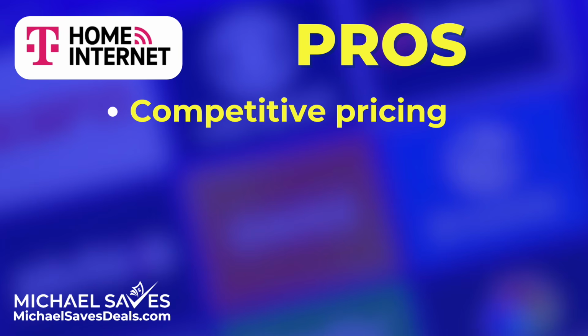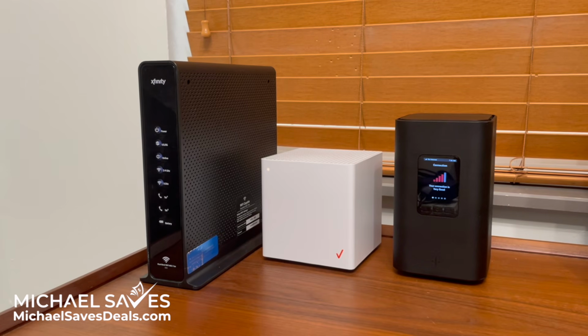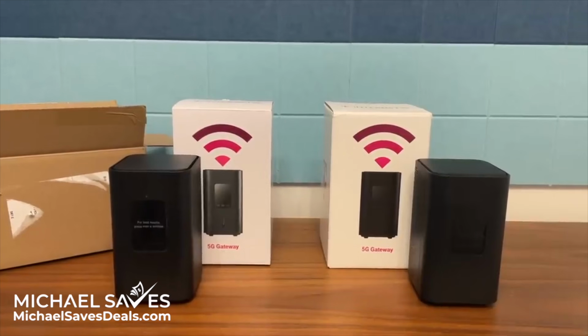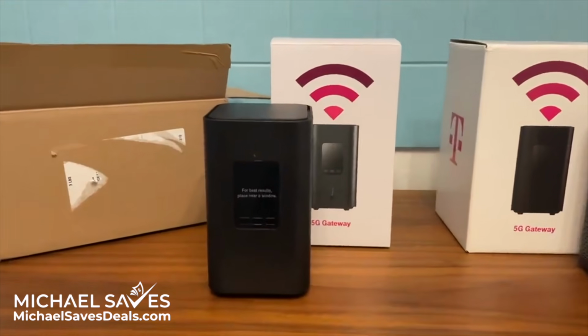I know we've talked a lot about pricing today, but this is the number one reason why T-Mobile home internet has gotten so popular. For a lot of people, it's offering an affordable alternative to cable internet that just didn't exist before. Unlimited data is also a big pro. Some competitors still have internet data caps. Equipment included. I've had this service for several years, and I've had several gateways. Never have I paid an equipment rental fee.